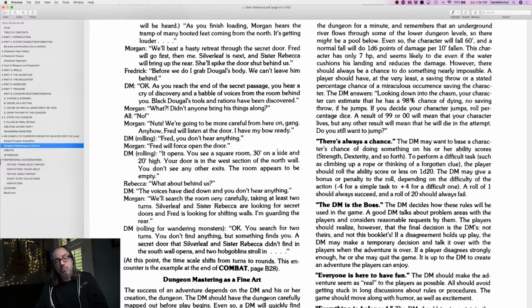They mean that because they're trying to roll below your ability score, right? So a penalty to the roll, making the roll lower, is better. A roll of 1 should always succeed. A roll of 20 should always fail.